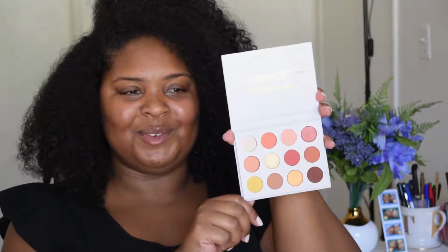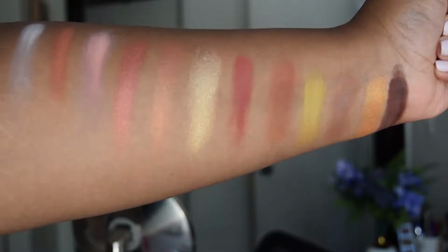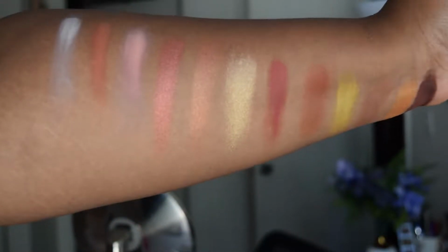And because I did get some singles, I also picked up an empty palette from Colourpop for the singles. So that's what we're going to be playing with today. We're going to, of course, start with the Yes Please palette, which I'm so excited to get into. This is what the palette looks like. Sorry, it might be getting washed out, but it says Cute AF and then Colourpop down here. These are the shadows and they are very beautiful. And yeah, so we are going to go ahead and dip into all this.